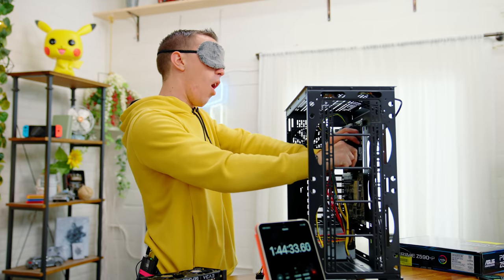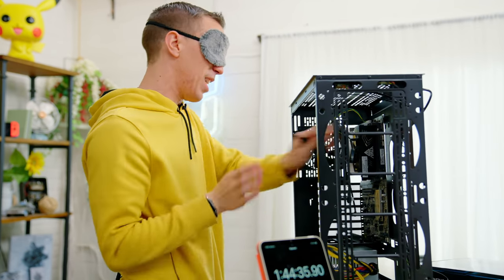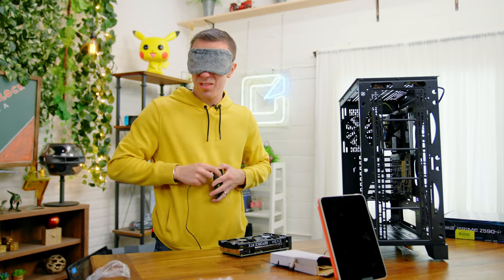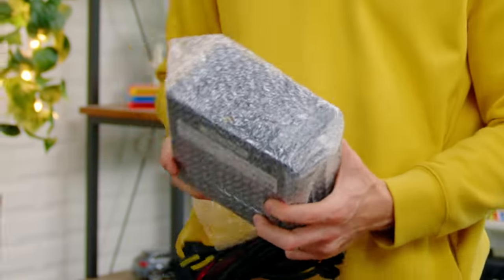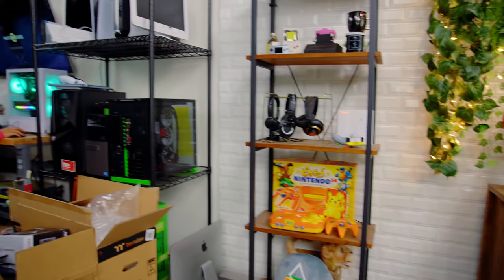So I gotta undo all of this work while the timer's still ticking. Do I have a power supply that works now? Yes. Cool, are you gonna install it for me? No. This feels much more substantial. Are you just playing Valorant right now? No!